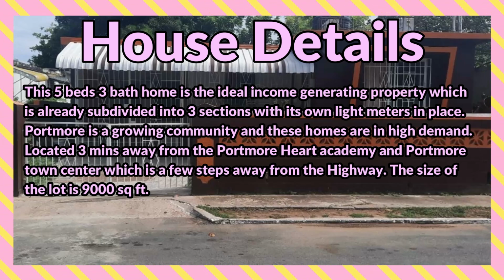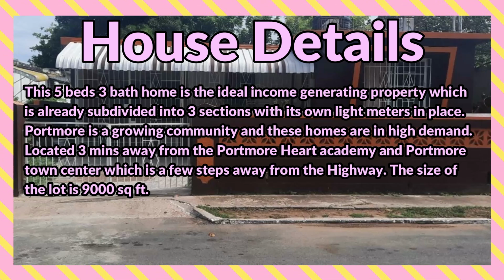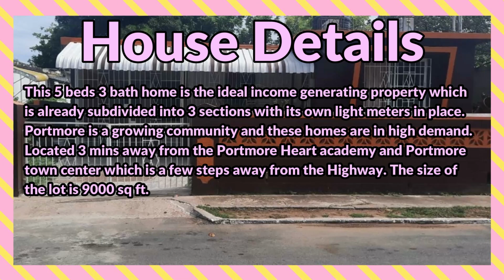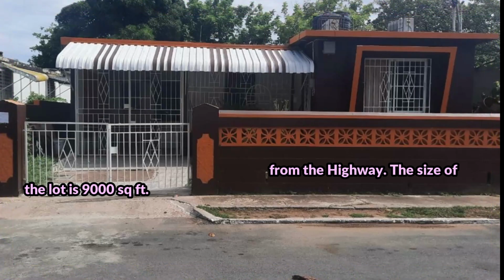Portmore is a growing community and these homes are in high demand. Located 3 minutes away from the Portmore Heart Academy and the Portmore Town Center, which is a few steps away from the highway. The size of the lot is 9,000 square feet, so let's take a look at this property.